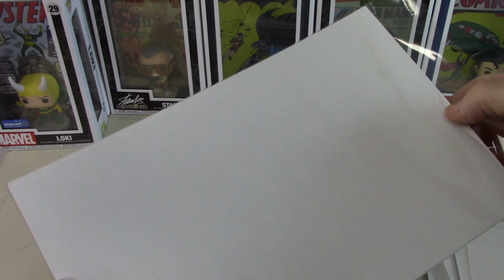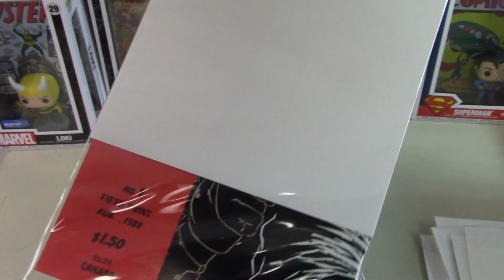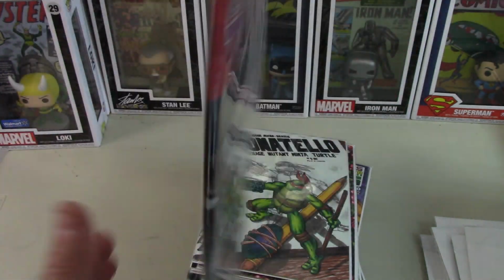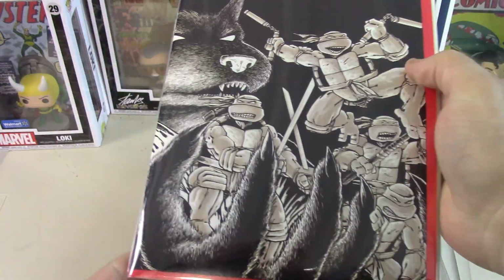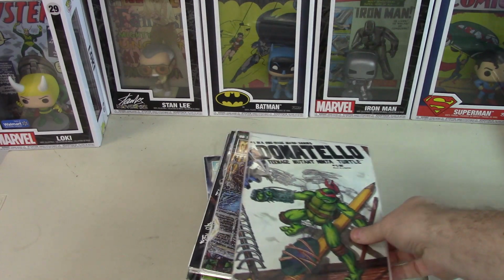I do not like tape around stuff, so I rebagged this one. I'm just going to slide that up. And number 1, 5th print, August 1988. I really appreciate that as a dealer and a collector both, that they just let you know without having to wonder or track it down or whatever.